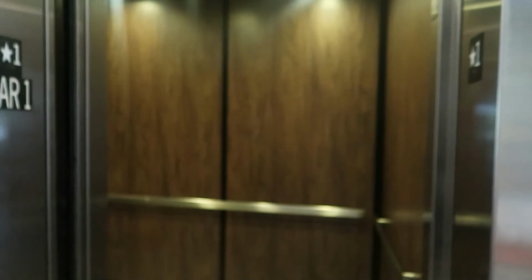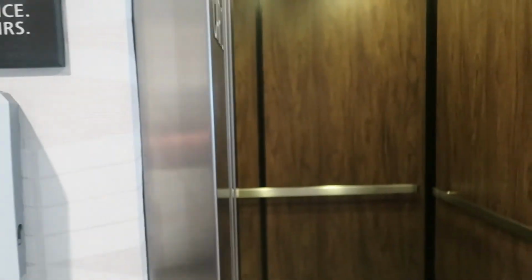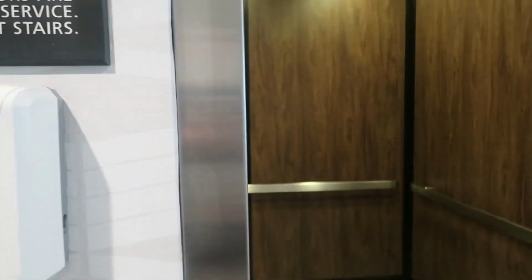A light. Stand over here. Stand where I am and look down. I see light switches. Oh, cool. It's probably just power for the elevator. Probably. Anyway, that is the unknown elevators.